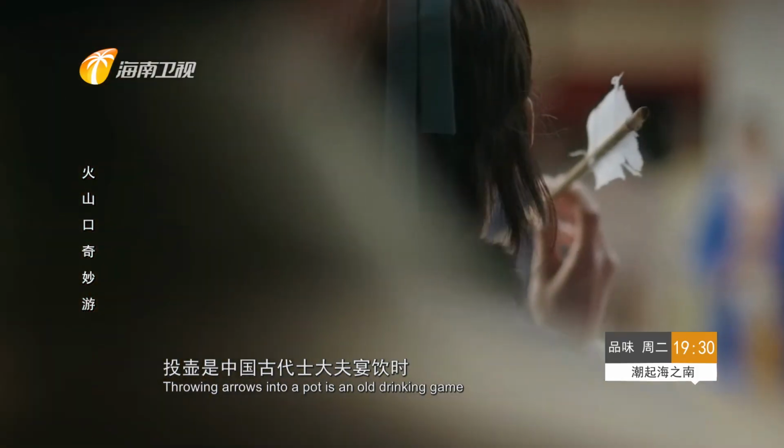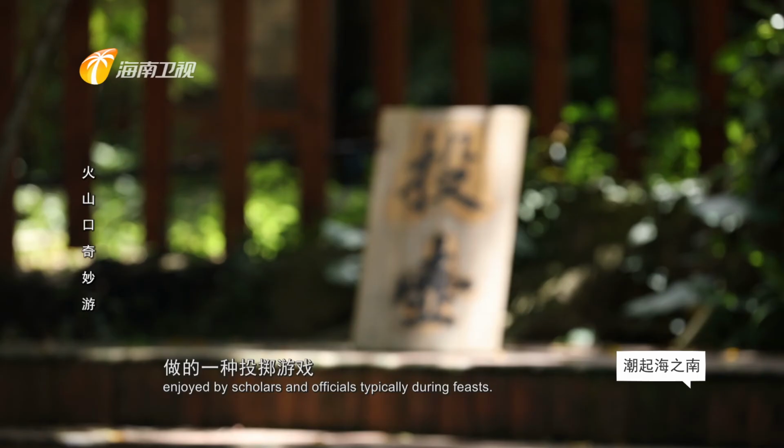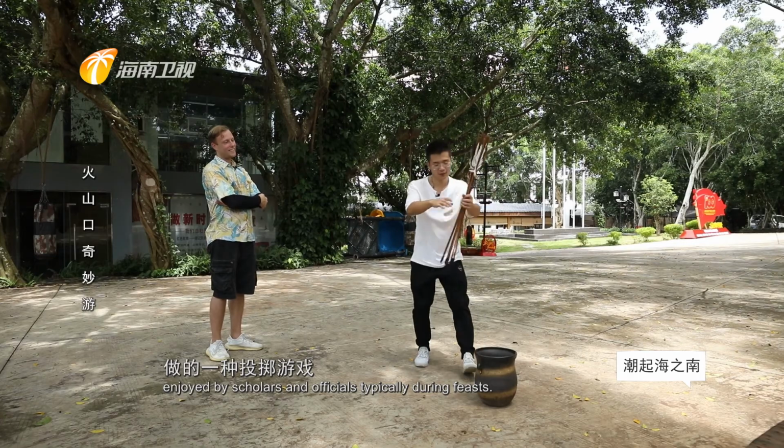Throwing arrows into a pot is an old drinking game enjoyed by scholars and officials, typically during feasts.